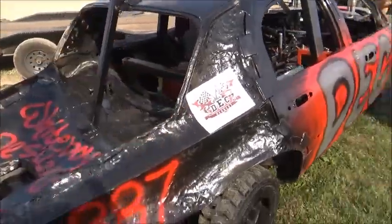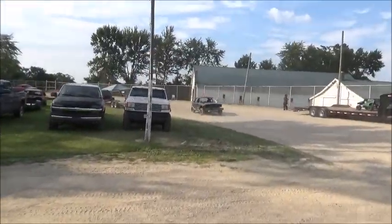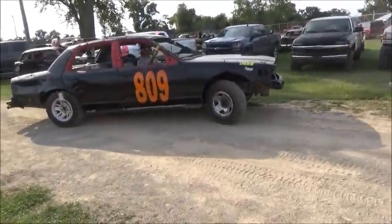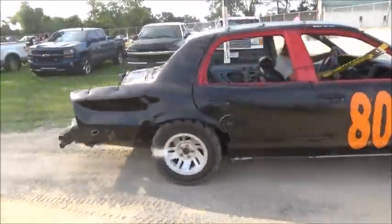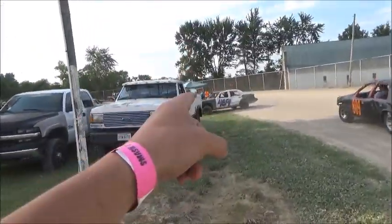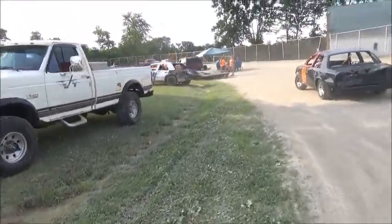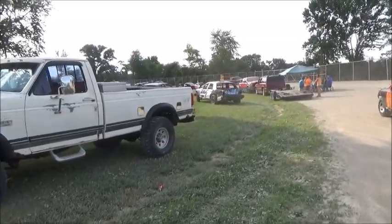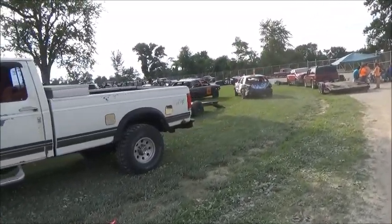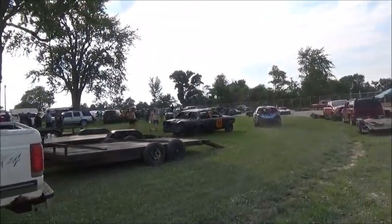And 87 is just Buchanan around these parts, and there goes the stock guy. Alright, guys, and there is the 484 of Toast. He's come out tonight. He just had a simple fix going on for Metal Mayhem. He's here with the same car, rocking that 406 engine.